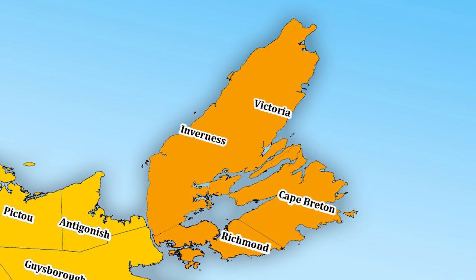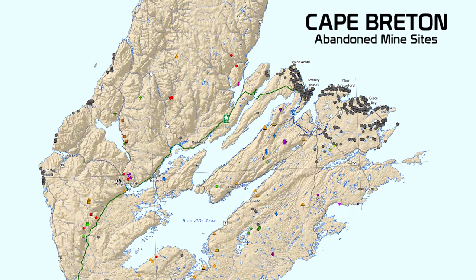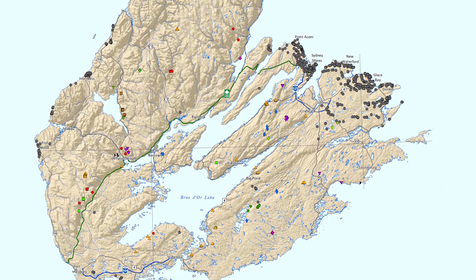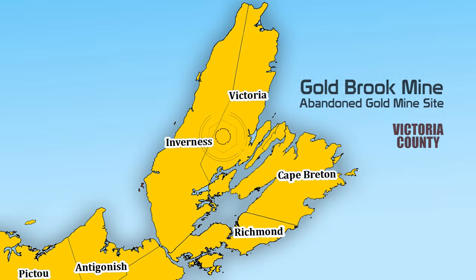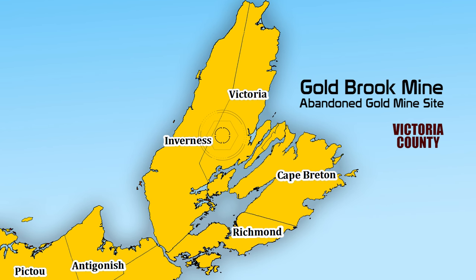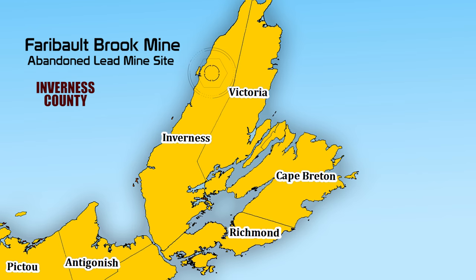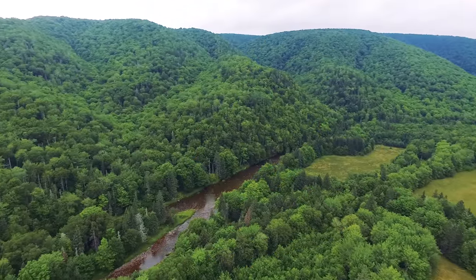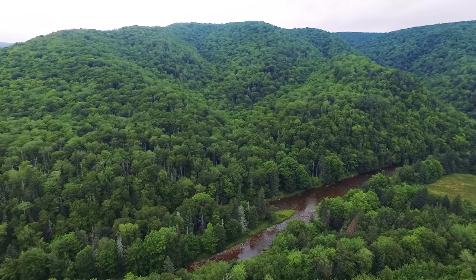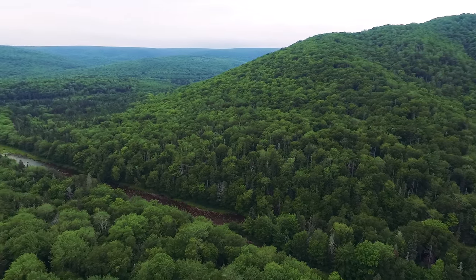So what ended up happening, even though Cape Breton has hundreds of potential and scoutable abandoned mine sites, we picked a couple sites which we thought had potential, and those were the Gold Brook abandoned gold mine site and the Faribault Brook abandoned mine site, both of which were found far, far back, kilometers or miles back into the Cape Breton Highlands, mountainous area of Cape Breton, famous for the Cabot Trail.